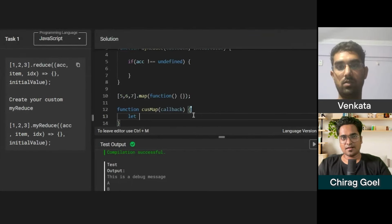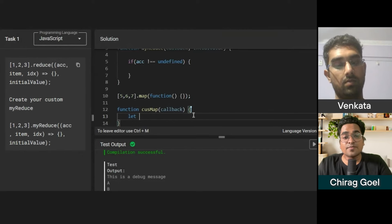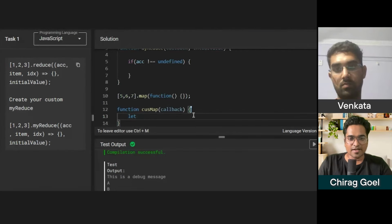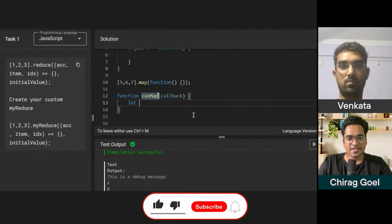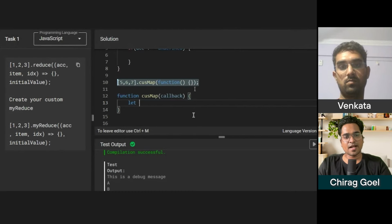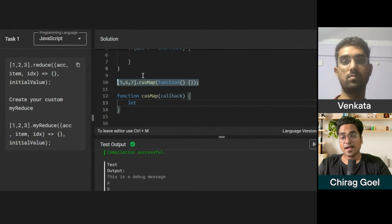With the help of this dot length. But there is no relation. Tell me one thing. You are writing a normal function which is custom map. Can you write custom map like this? Will this work? The function that you have written and the code which I am trying to access, will this work? It will lead to a problem. Why? Because an array does not have something called custom map.